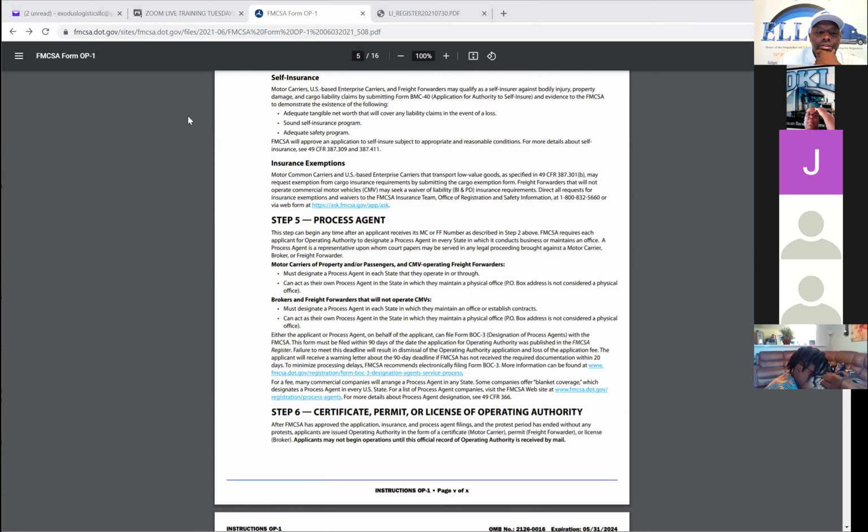So, we good there? So after you get your license, your broker license, okay, now what? I got a broker license. Then what does that mean? It means absolutely nothing if you don't start going after the shippers to get the contracts, to get the freight, the loads, the cargo, or going after the motor carriers to get them approved under your brokerage.